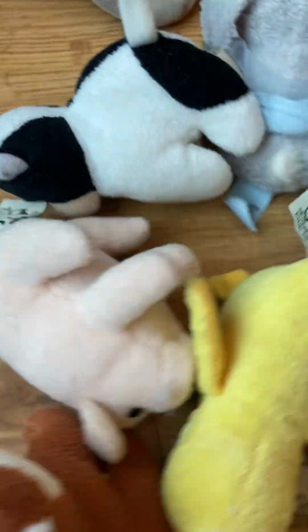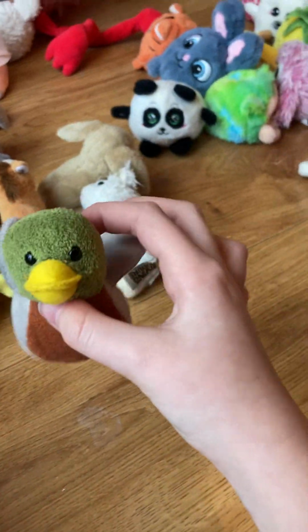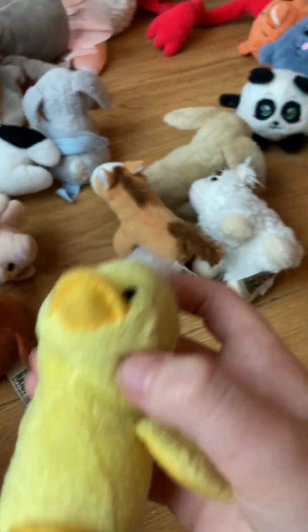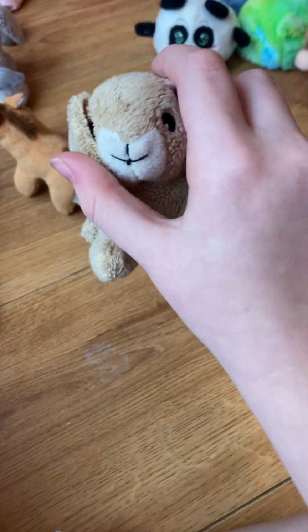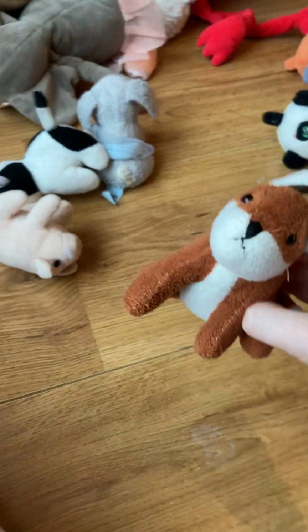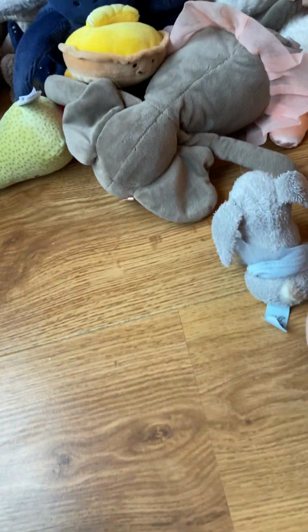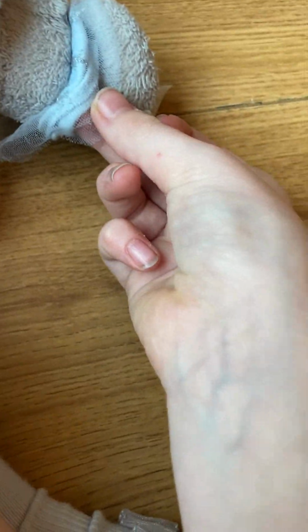Now we're going into the living natures. You've got a cat, a duck, a chick, a lamb, a brown bunny, a horse, a fox, a pig, a cow, and a grey bunny, and I put a little tutu on it.